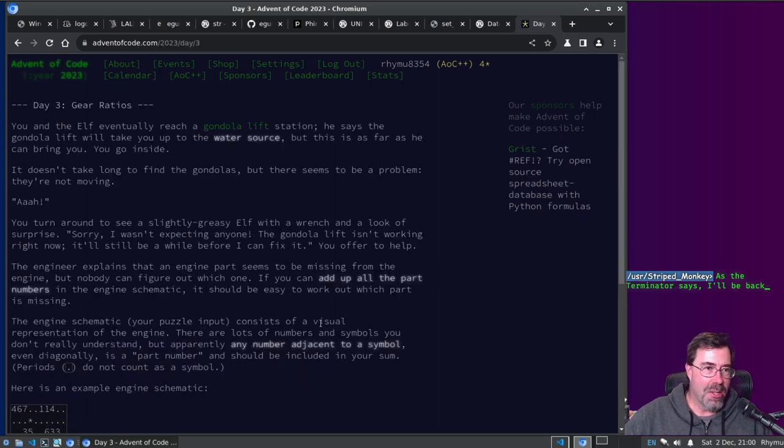can click on it. You and the elf eventually reach a gondola lift station. He says the gondola lift will take you up to the water source, but this is as far as he can bring you. You go inside. It doesn't take long to find the gondolas, but there seems to be a problem. They're not moving. You turn around to see a slightly greasy elf with a wrench and a look of surprise. Sorry, I wasn't expecting anyone. The gondola lift isn't working right now. It'll still be a while before I can fix it.